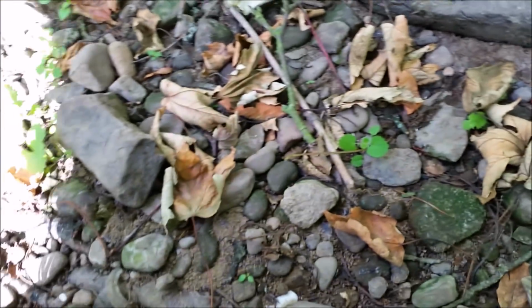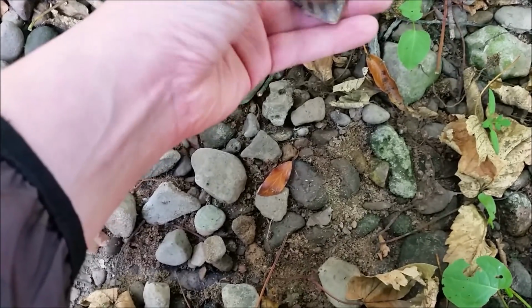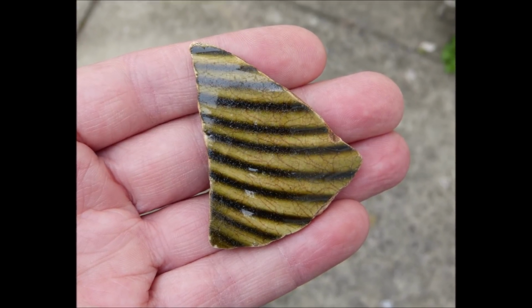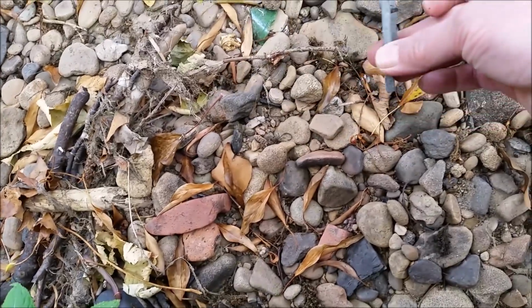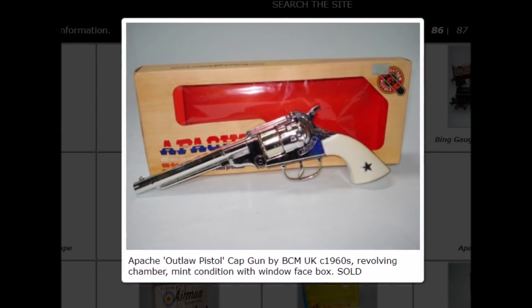Just seeing a little bit of evidence around here. So you're looking at it's a paste jar. It was this that caught my eye. So it's striped. Yeah, a little bit of pot. I've seen this. Part of a toy gun. Revolver, possibly. And I just keep seeing just enough to keep me going.